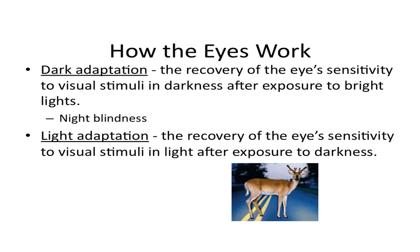Light adaptation is the recovery of the eye's sensitivity to visual stimuli in light after exposure to darkness. I personally think this is the worst. Have you ever been in a movie theater and left through the emergency exit? That is just a swift kick to the face. You go outside immediately. It's not like you walk through the movie theater and ease into the light. You go right out the emergency exit and you're smashed in the face with all this light. And it burns, doesn't it? Yeah, it really burns. That is called light adaptation.